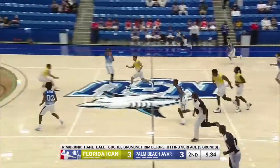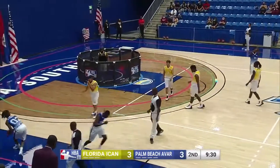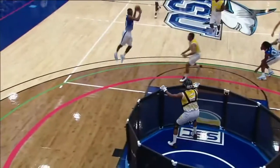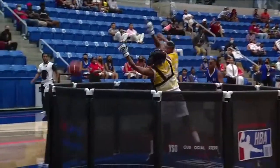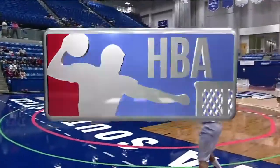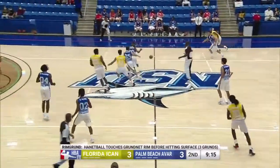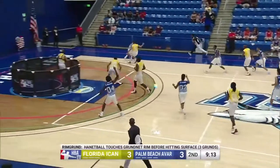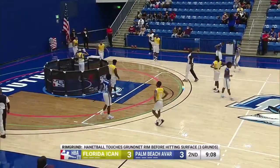The bump intercepted. Francois tried to get a little fancy with that pass, trying to get it over to Pierre. Let's take a look at this last one. That is as close as you can get to a rim grund without it actually happening. Hits the top. That would have been three had it gone in, and if the official had agreed with it, of course. Another turnover by Florida. They're having a little hard time handling the ball now. And as soon as I say that, Palm Beach turns it over.